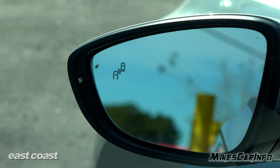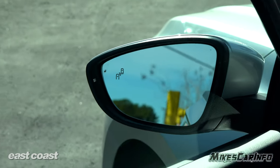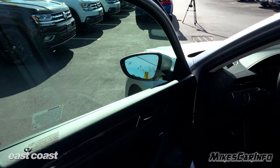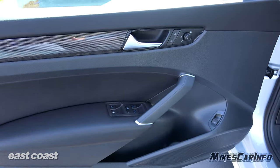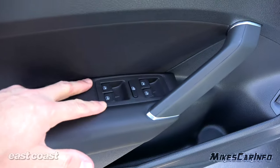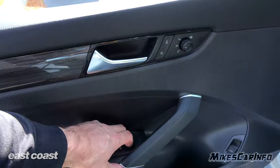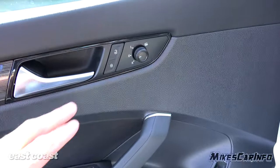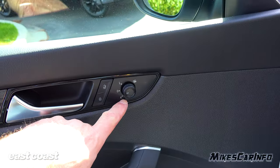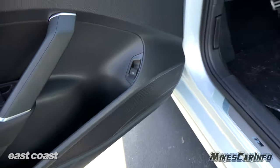The blind spot indicators are here on the side mirrors. They also serve as indicators for your rear cross traffic alert. But the inside of the driver's side door is just like the other side, except it has a few more buttons. You have all one touch up and down power windows. So you just touch it one time, it goes down and up. Door lock controls, your side mirrors can be adjusted here, and the ability to open up the trunk is here.